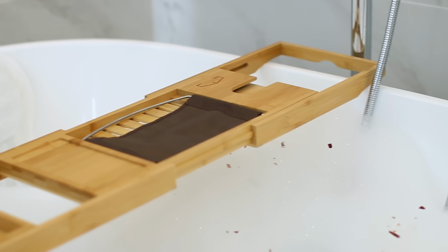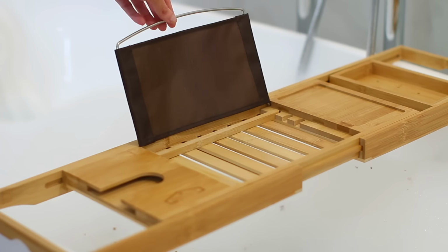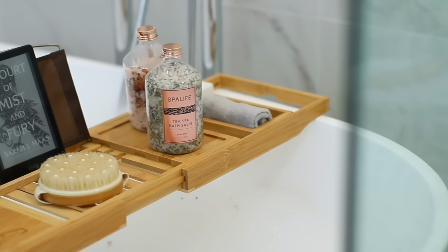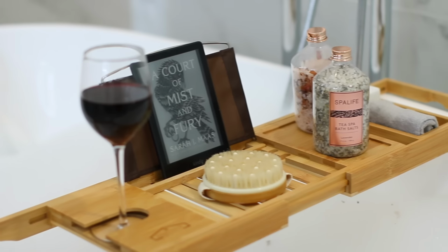Bamboo gives me a spa vibe. It's an amazing sustainable material. It's mildew resistant, and this just gives you all of your comforts, everything that you could want with you within hand's reach in your tub. You need all of your things with you. So this was a very worthy upgrade.